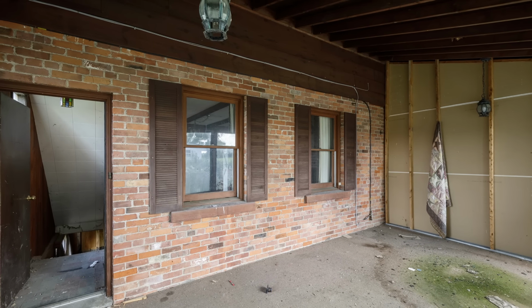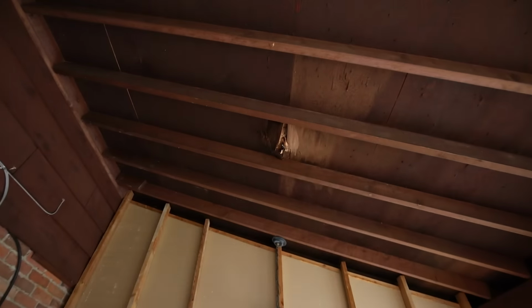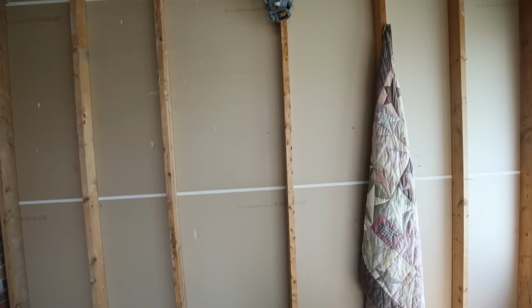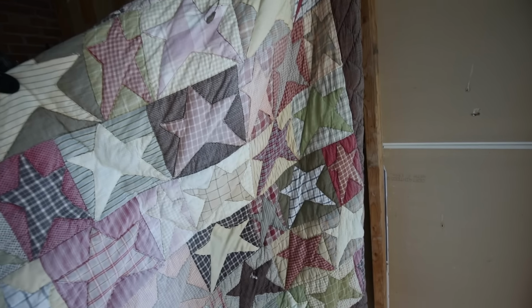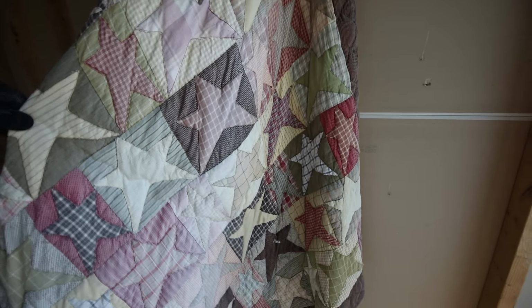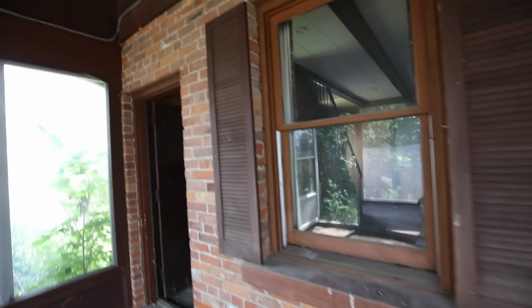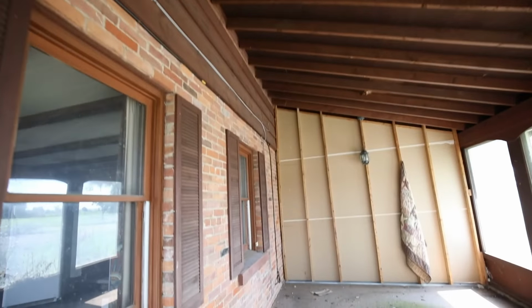Oh, check out these light fixtures. Yeah, look at that. This damage almost looks intentional. But again, I don't know, maybe it's another part of that chimney that did it. Nice little handmade quilt there. Exposed brick in the sunroom here. A lot of nice wood. It's a really nicely appointed house. We've even got somebody's ID here. Interesting.